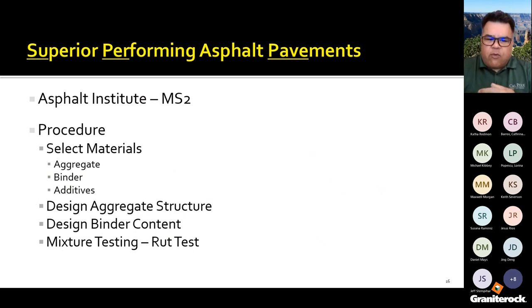And really, it's a straightforward procedure. I think you even see this is very similar to what we've seen in the Hveem mix design, for those of you who recall Hveem, or maybe some of your agencies are still using Hveem. And really what we're going to do is select the materials. We're going to select the aggregates, we're going to select the binder, and we're going to select the additives that we're going to use in this mixture.